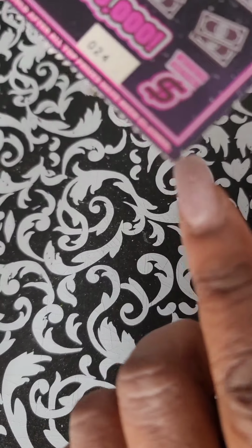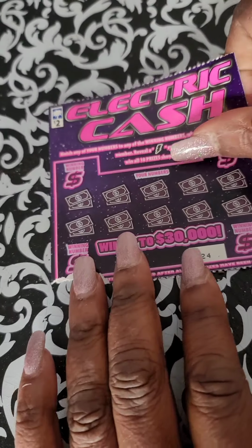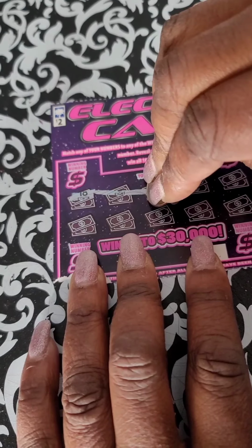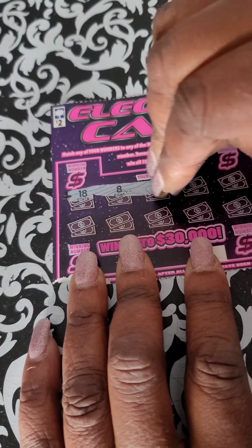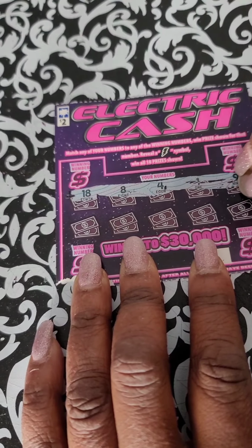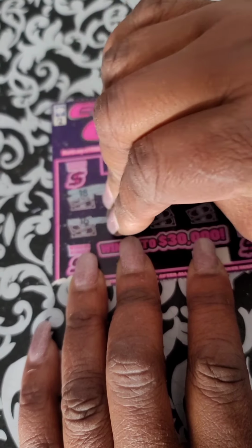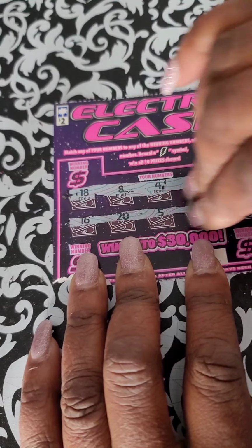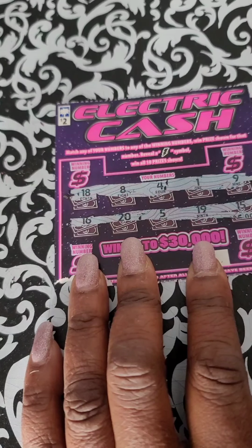We're going to start with ticket number 25. All right, let's see what our winning numbers are. Our lucky numbers are... see if we can get a lightning bolt. 18, 8, 4, 1, 9, 16, 20, 5, 19, 15.